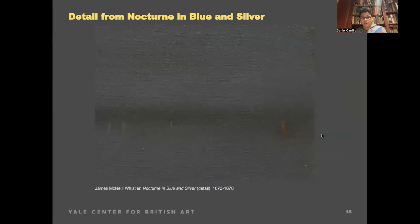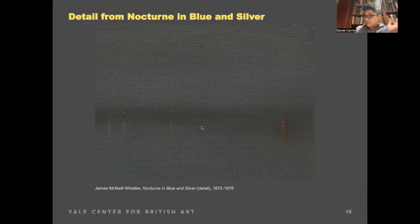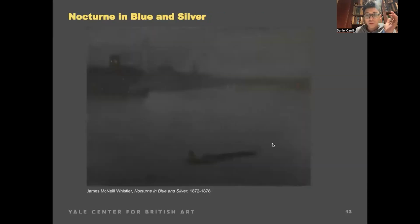Now, if we move to the second detail, you can see that this side of the painting consists merely of a dark, thinnish band of indeterminate boundaries here, presumably the bank of the other side of the Thames. But here, Whistler is able to demonstrate his mastery of shading, as the gradient gives the impression of a river, earth, and sky with nothing but shades of blue and silver. Extraordinarily notable, however, is the presence of this singular red fleck. It's really nothing more than a drop, but it's the only red, and it really jumps out in the whole painting.